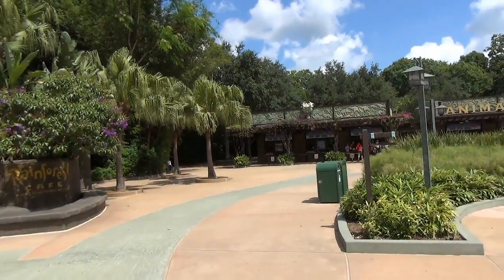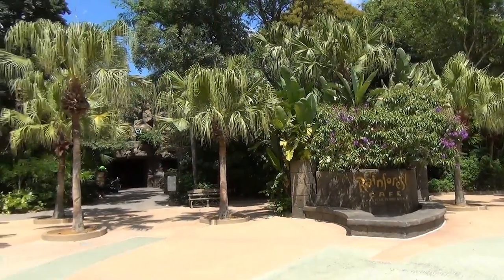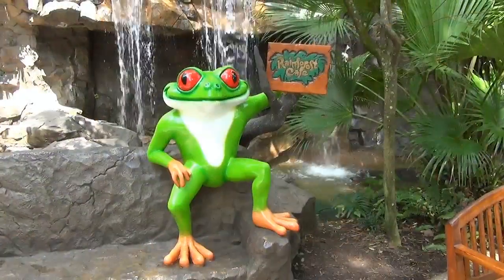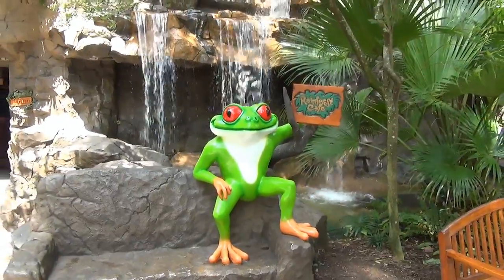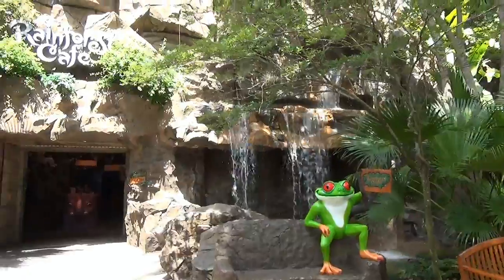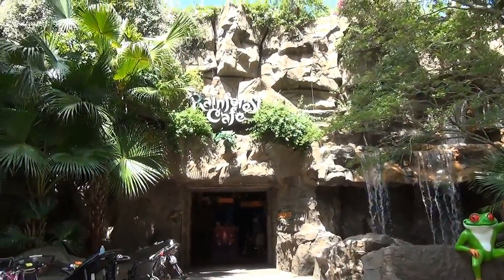So after talking about Tonga Toast at the Polynesian last week, a good friend of ours told us they also have Tonga Toast at the Rainforest Cafe here at Disney's Animal Kingdom. It is a different one, but we're heading into the Rainforest Cafe. I have not been here in many, many years. I haven't eaten here since opening day, the official opening day of Disney's Animal Kingdom.